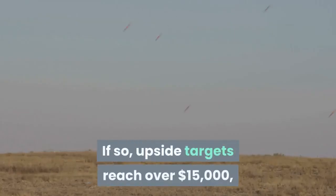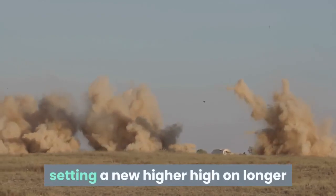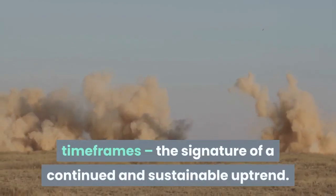If so, upside targets reach over $15,000, setting a new higher high on longer timeframes, the signature of a continued and sustainable uptrend.